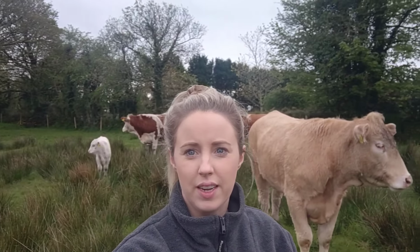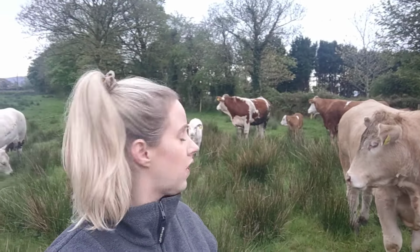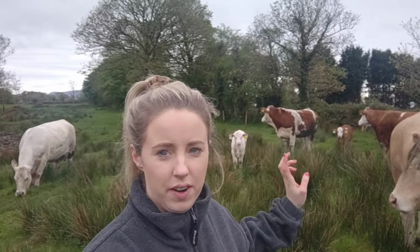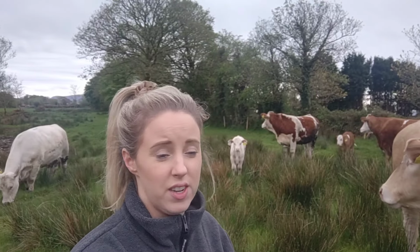Now I'm just finishing off with the cattle this evening. It's getting late, but they're all here except for Isabella's calf. I did see him earlier though, so I know he's here somewhere, but she's calling him there now, wherever he is.